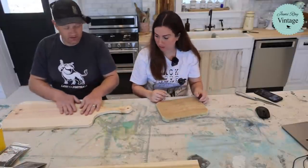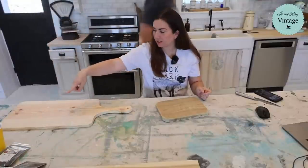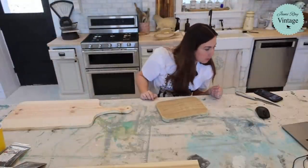Oh, that's kind of rough though. I need to. Yeah, where's the sandpaper? I need to get a little bit of sandpaper. What about your rasp? Can you just use that? No, that's not going to. I'll get some sandpaper real quick.